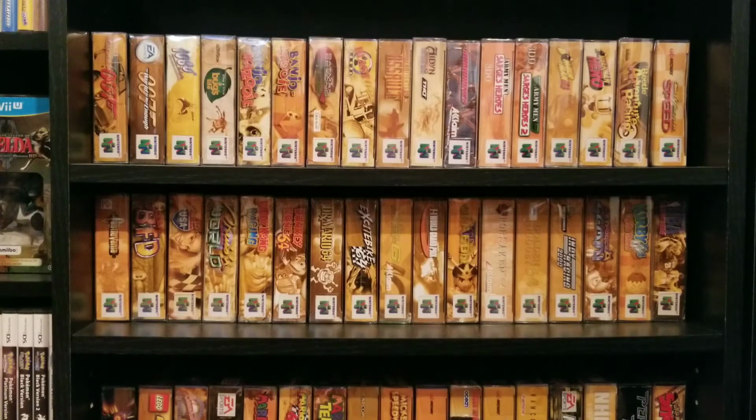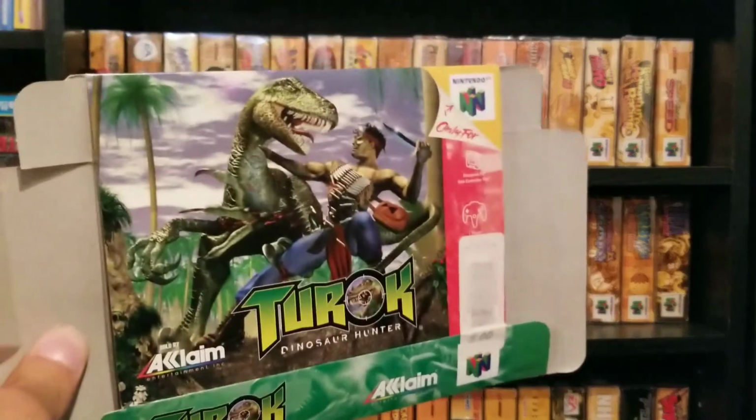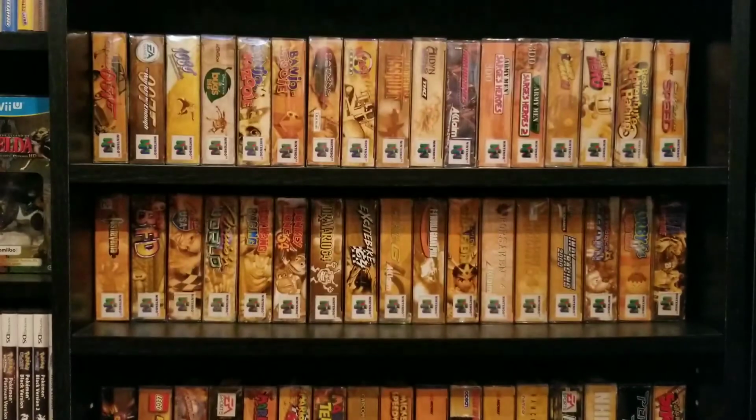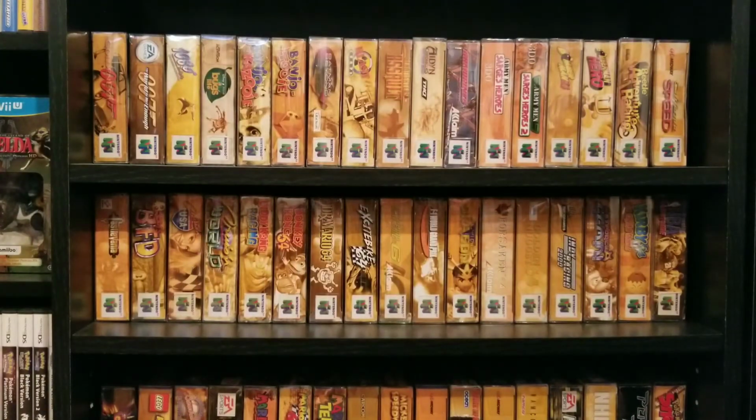My convention finds were pretty slim. A couple manuals that I needed, and then a couple boxes for 64 games. The first Turok game, I don't remember how much that was. And then for $1, I got the XG2, Extreme G2 box. So nothing too spectacular there, but it's always fun to go.